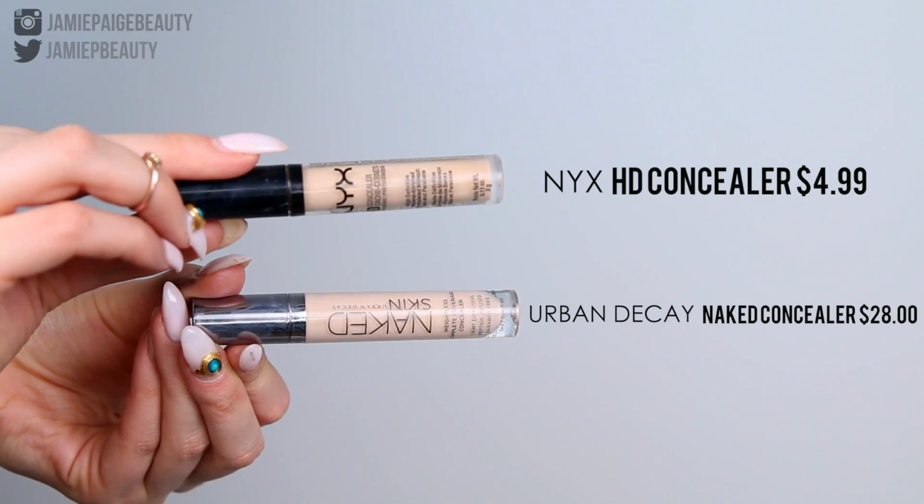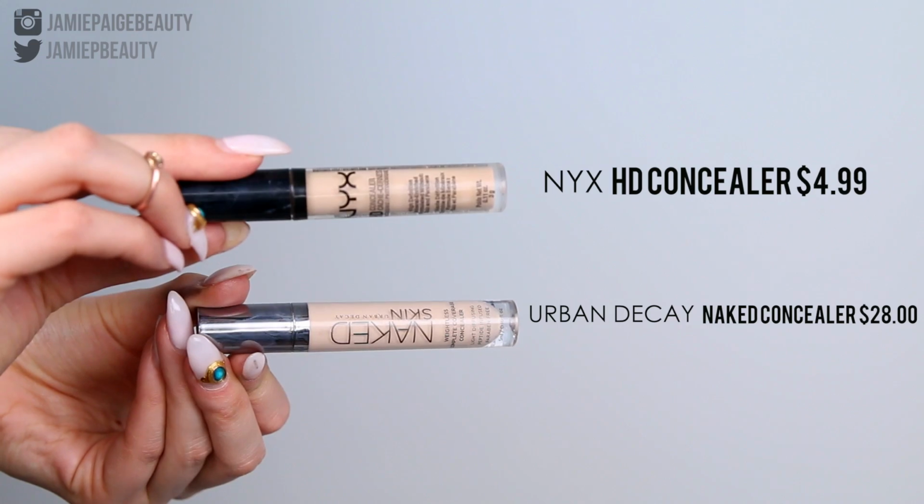Next, I'm going to be taking my NYX HD Concealer. I do find this to actually be pretty similar to the Urban Decay Concealer, so that's why I wanted to use it today. The color is just a little bit different. It's a little bit darker.